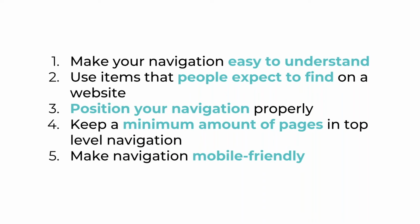Next thing is use items that people expect to find on a website. This is another thing that I see many studios really struggling with. They don't really know what pages they should put. So here are a couple that I always recommend adding. Obviously, your homepage, description of services that you offer, whether it's Pilates, yoga, whatever it is, classes, membership.